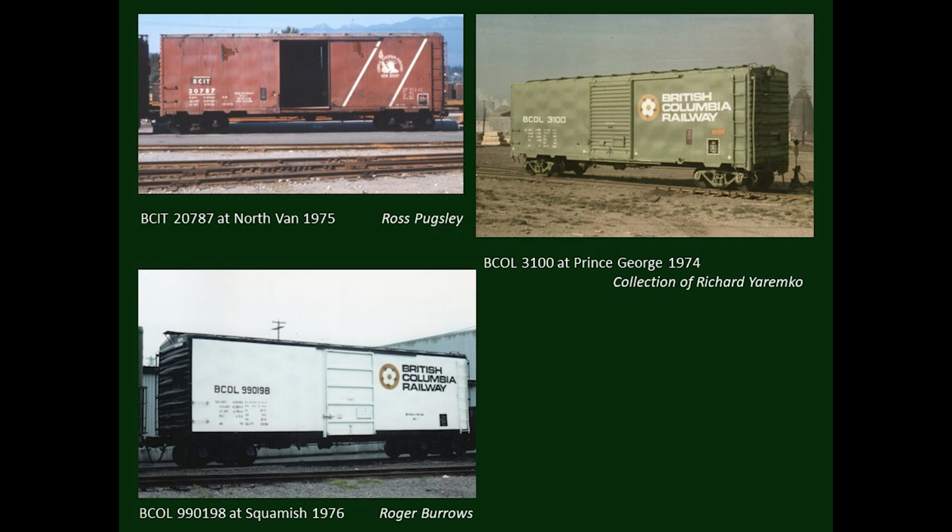I'm not aware of a way to model these cars at present. Intermountain offered a 12-panel car in N scale, but it had a 10'6" inside height rather than 10'0", and it has the wrong roof. So at the moment, these cars are a challenge to make in N scale.